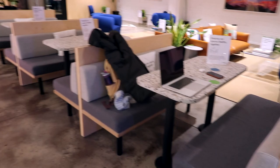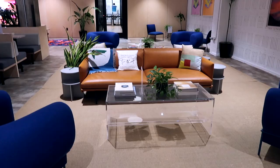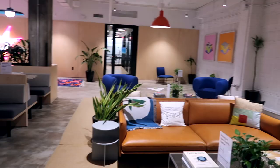And then over here we have these benches and tables. So this is just general area to work. And then if we come around here, we have more of the comfortable section. This is like the couches and different chairs. And yeah, that's basically the whole space. So here are some more steady shots of the space so you can see it clearer.